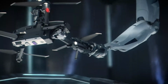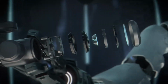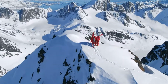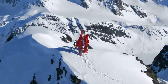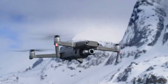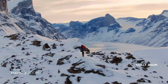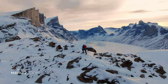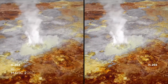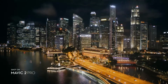Don't be fooled by its size. Mavic 2's zoom lens is powerful, constantly adjusting to your commands for seamless zoom control and autofocus tracking. This keeps your subject clear while you focus on framing. Mavic 2 Zoom gives you access to Dolly Zoom for an otherworldly warped perspective. Both editions record 4K video with an advanced H.265 compression, so your images retain even more detail.